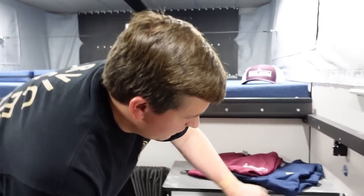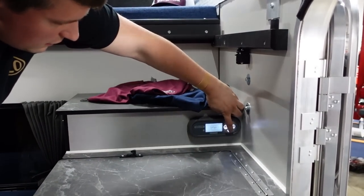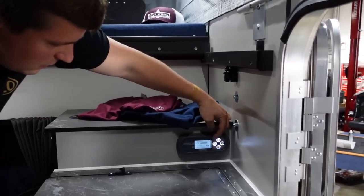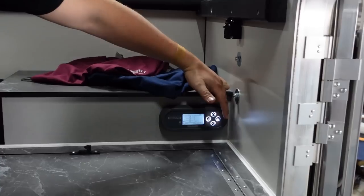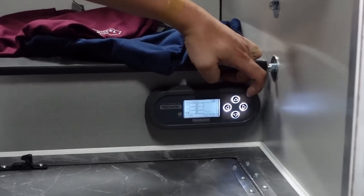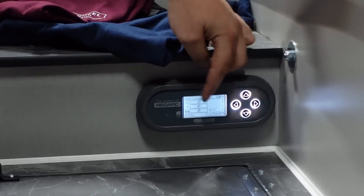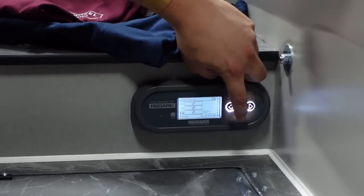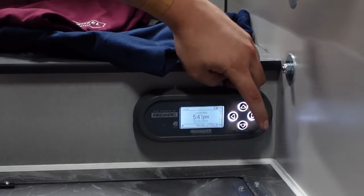We also have the Manager 30 display here, which is really great. It shows us a variety of things, including percentage of charge, how we're getting a charge. Right now we're inside, the vehicle's not running, and so we're not getting solar, shore power, or vehicle power, but these will charge up and show charging along the way if we were, and we can scroll through a number of other options.